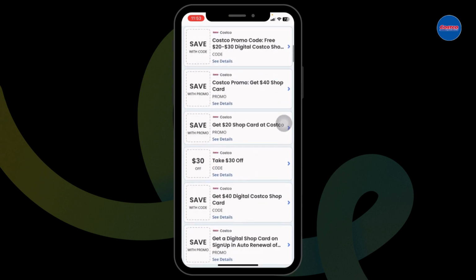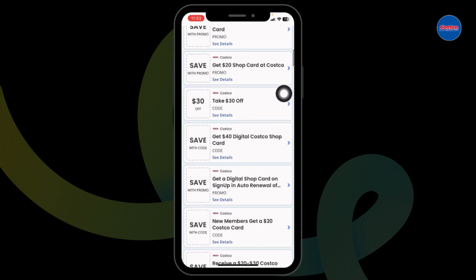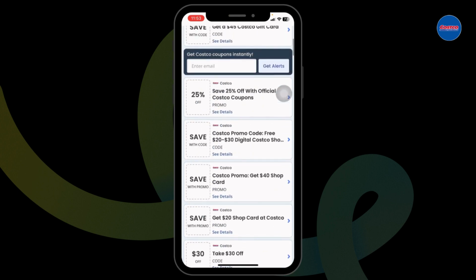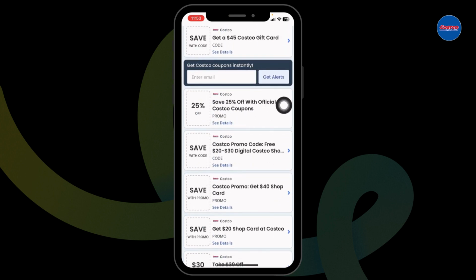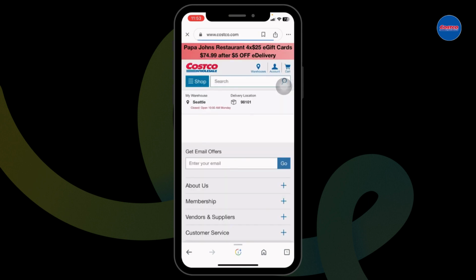You can just scroll down and check 30% off, 10% off, 70% off, and many more. Head towards any of the offer that you want to use. Just click on see details. For some offers, no coupon required. So you can just click on continue to this offer. With that, you will be directed to the official website of Costco.